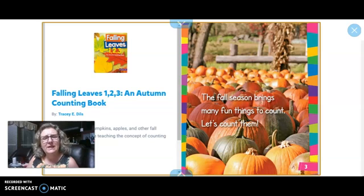Autumn is a word that gets used in the same way that we say fall. So autumn and fall are the same season. It comes right after summer and right before winter. So, the fall season brings many fun things to count. Let's count them.